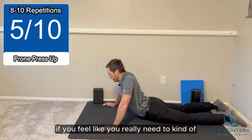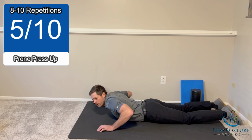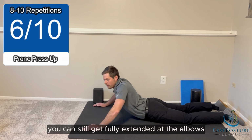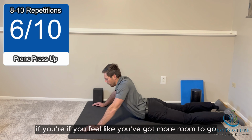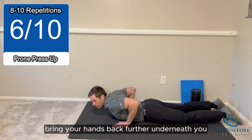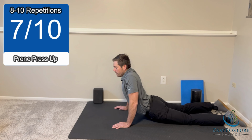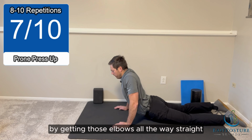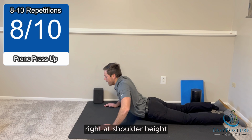If you feel like you really need to get into that full elbow extension in order for this to be comfortable, take your hands forward a little bit. You can still get fully extended at the elbows, but your chest won't be as high. If you feel like you've got more room to go, bring your hands back further underneath you, and now you can really extend by getting those elbows all the way straight. So for me, I feel best when I have my hands right at shoulder height.